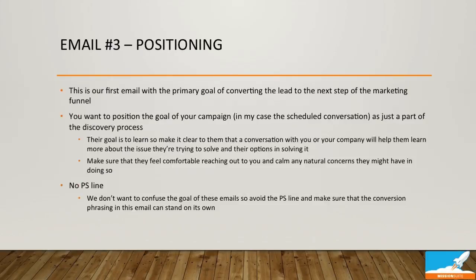So email number three is our positioning email. And now this is the first email that has the primary goal of converting, right? The past two emails, their primary goal was to share content and build that credibility, if you will. Now this is a conversion email, but it's not an explicit one. We want to make sure that this email positions the goal of your campaign, whether, in my case, it's a scheduled conversation, or in your case, it might be some sort of meeting.